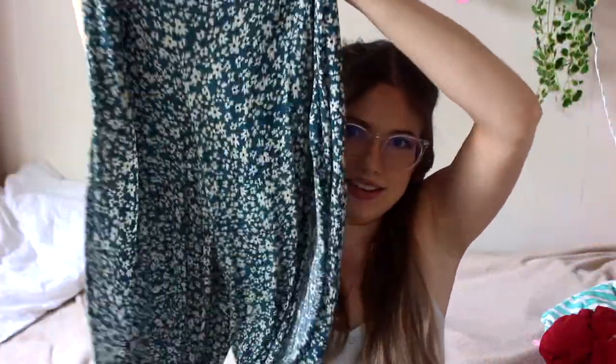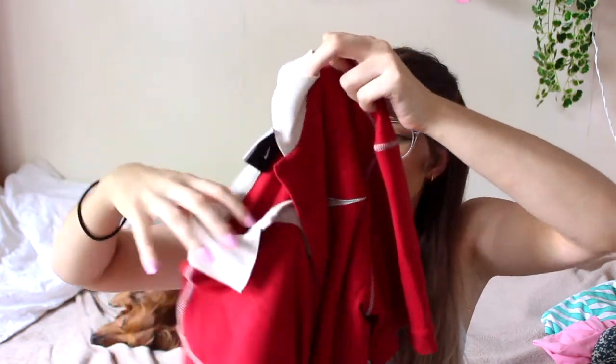The next item is this one. Well, I thought it was a skirt, but it's actually trousers. These are the legs. I never really grab it out of my closet, so it's time to find a cute outfit with this. So the next item is this shirt.